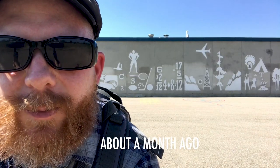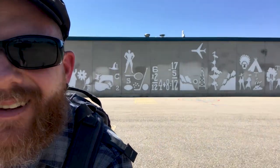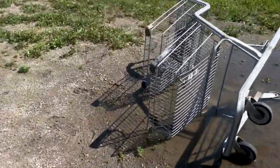There's a lot of crummy school murals in this city. That's not one of them. That's the loneliest sound on the playground.